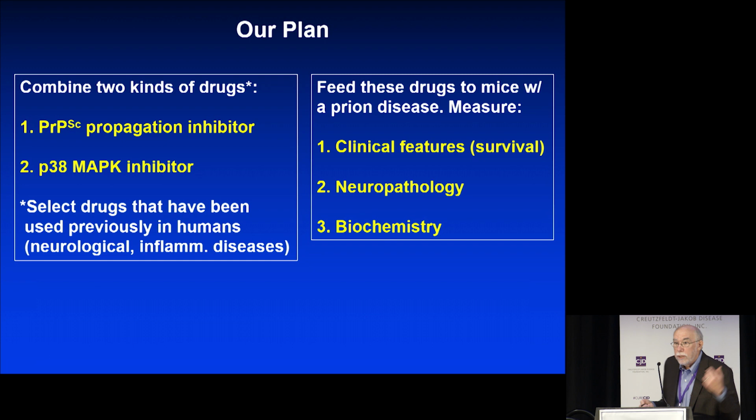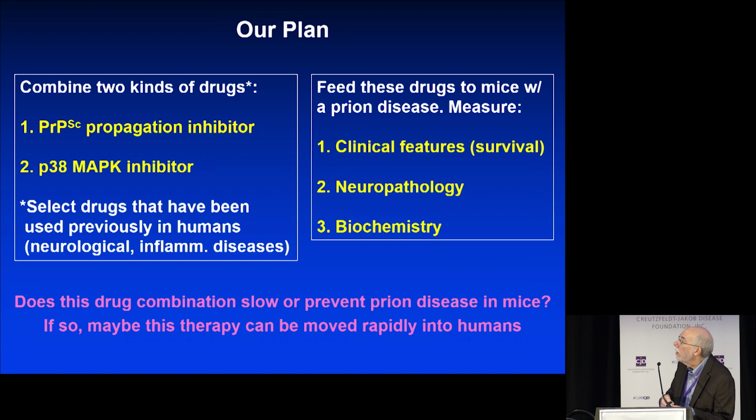And we're going to feed these drugs to mice, initially with an infectious prion disease. It could also be tested in mice that have genetic forms of prion disease. And we're going to assess the clinical state of the mice, their neuropathology, and their biochemistry. And the overall idea is to ask, does this drug combination slow or prevent prion disease in mice? And if so, maybe it is a therapy that could be moved rapidly to humans. And as I say, we're just in the middle of this, and there are lots of times when things that work in mice don't work in humans. So there are many cautions, and we're at the initial stages, but we're very excited about this.